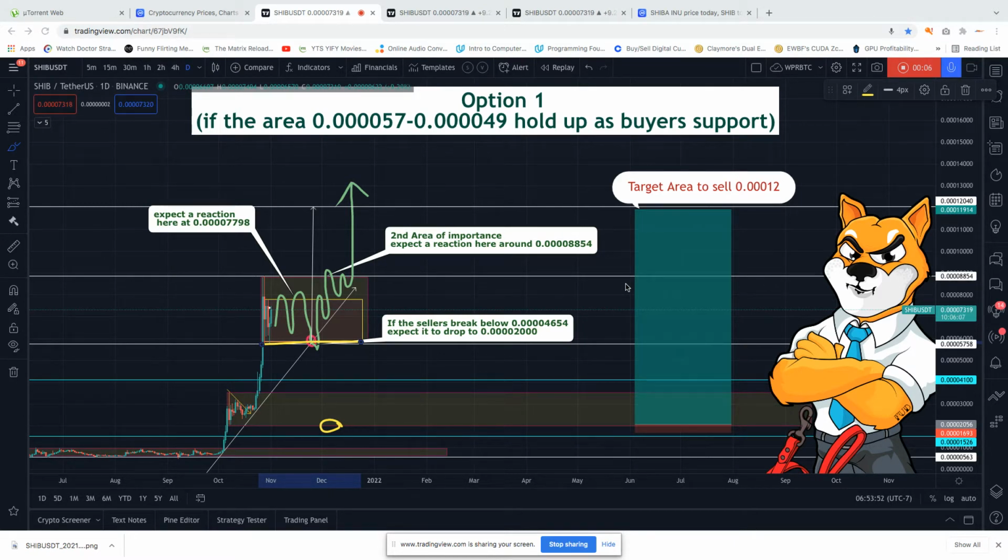My name is Bitcoin Gorilla, and I'll be sharing my opinion of what I see playing out for the rest of 2021 to January 2022 on Shiba Inu. Now, this chart we're going to be working with is going to be the Binance USDT chart.